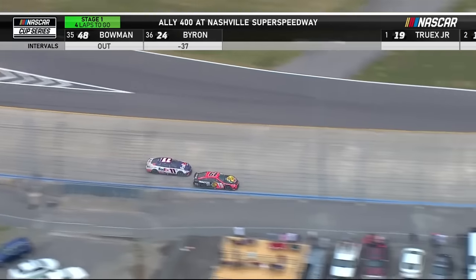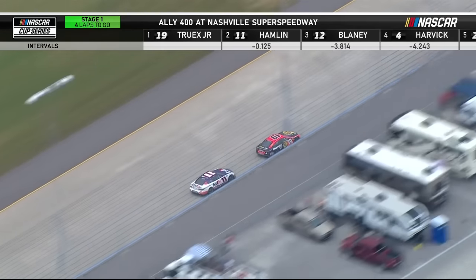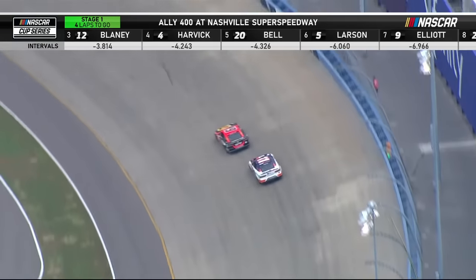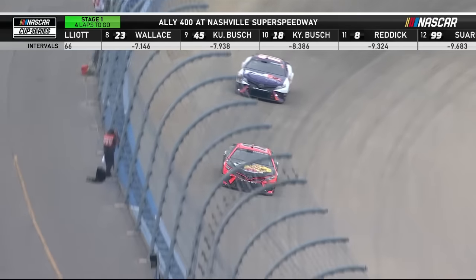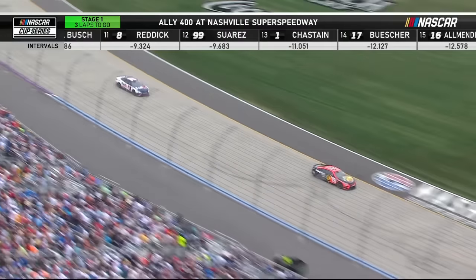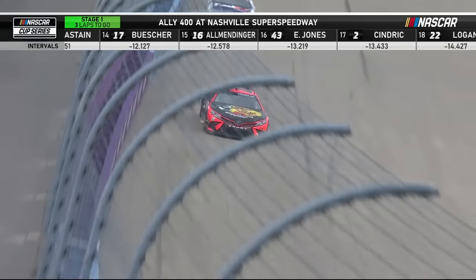A little bit of maybe a fake by Denny, going to the outside, really wanting the inside, making Martin respond to his move. I don't know how important this playoff point is to Martin, but we know it is important to Denny. He's mentioned it in interviews this week. He knows if he gets one, he's in the lead of, as far as the playoff points in the ranking of the drivers, he would have the most, even with the season he's had.